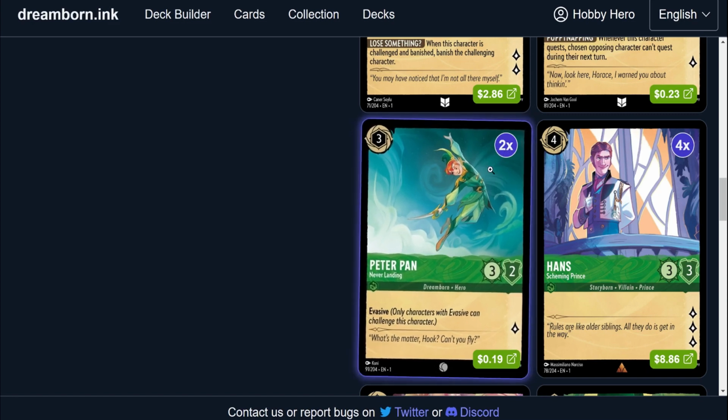He's only got him as a 2-of. I feel like this card's in here more as an ability to challenge other evasive characters, but I don't know that there's enough evasive characters in the meta right now to really warrant that kind of inclusion.